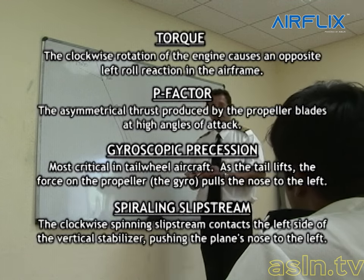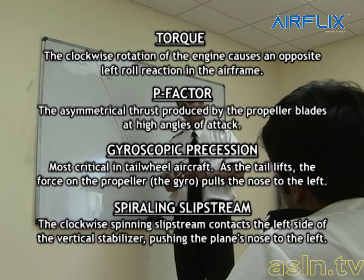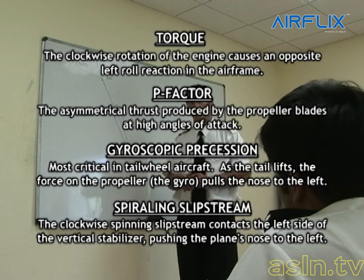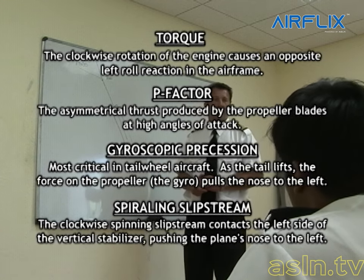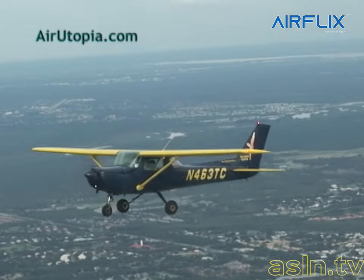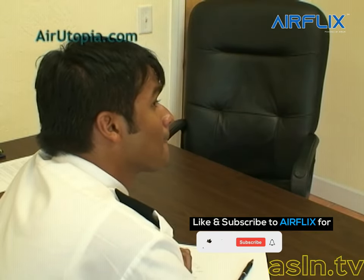The slipstream. Okay, so these four left turning tendencies become extra strong now while we are here at a high angle of attack at slow speed, after you start adding power again. Okay, very good. So what are we going to do to prevent the airplane from turning left? You counter by using the right rudder. That's right. So we're going to use the right rudder.